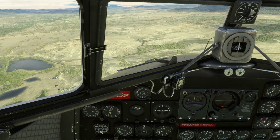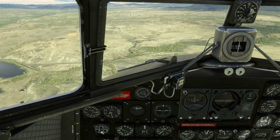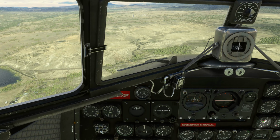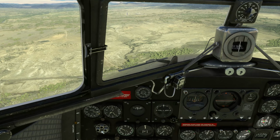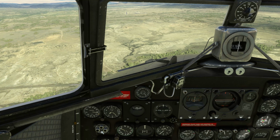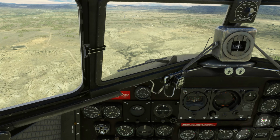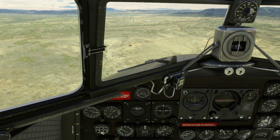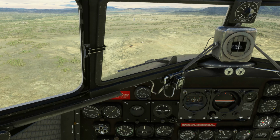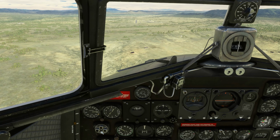More flap little by little here. We need to get down to 5,600, so we are 1,000 feet above ground level. Sure doesn't look like it, but we are, because everything is so vast. And it looks closer than it is. Yeah, look at that crosswind. Holy moly. Alright, I'm tweaking throttle, pitch, and flaps all at the same time to descend and slow down.